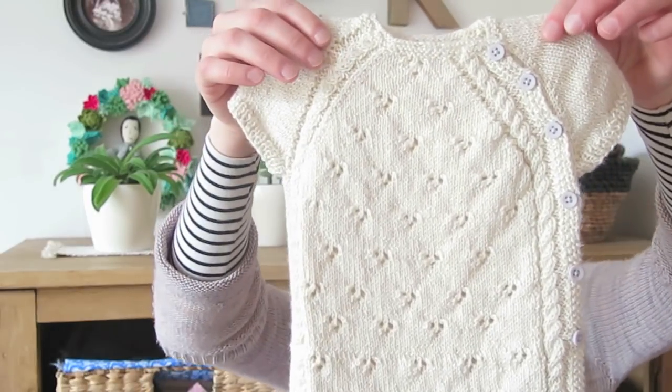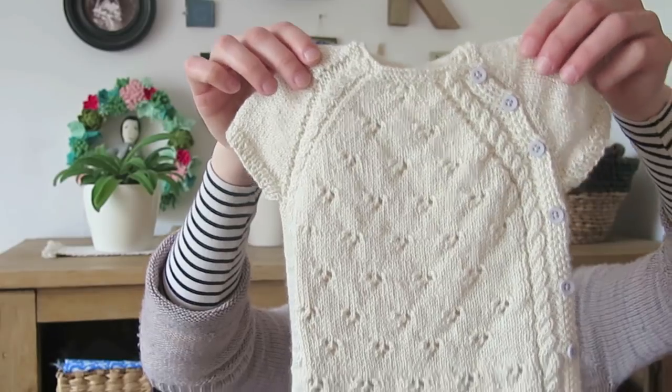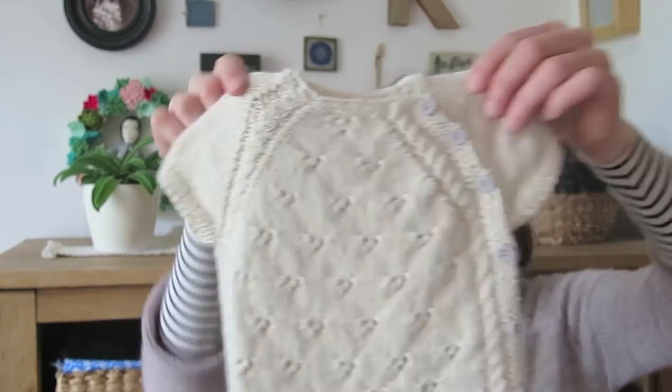If I make another one, I might cast on with some... mind you, I've knit the newborn size, so I don't suppose it would come out any smaller, would it? Unless I used slightly finer yarn and a slightly smaller needle, I'm not sure. But it would be lovely to think I could make one to fit the baby as soon as the baby's born. I have got some cotton yarn. This is alpaca and silk, as I've just said.